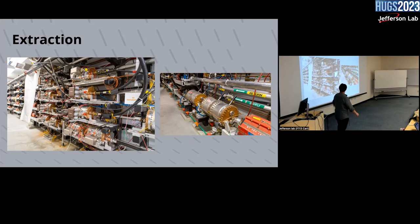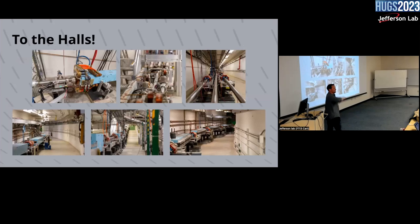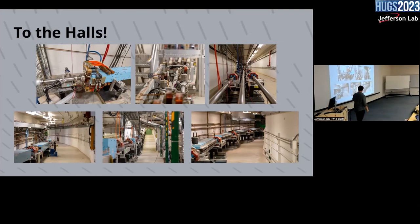Continuing the tour today. All right. And then boom, to the halls we go, right? After we separate, we can send them to the halls. So I wanted to point this out real quick. This is the beginning of what's called the Lambertson magnet. Now the Lambertson is interesting because it actually has three beams coming through it at different heights and different horizontal spreads. So it's hard to tell, but if you ever do get a chance to look at a diagram or anything, the coils on this are actually offset from each other in an interesting way.